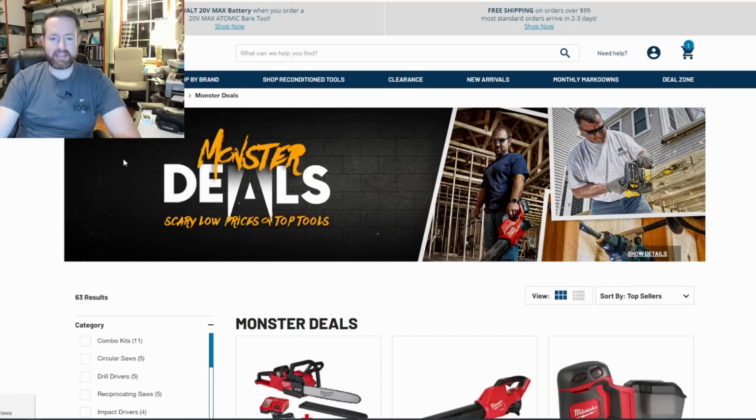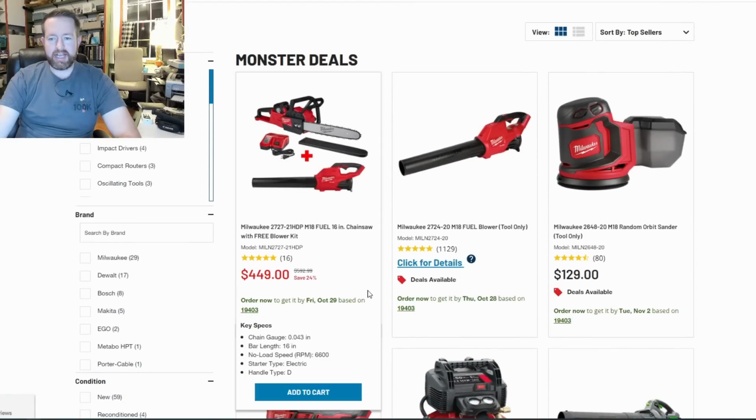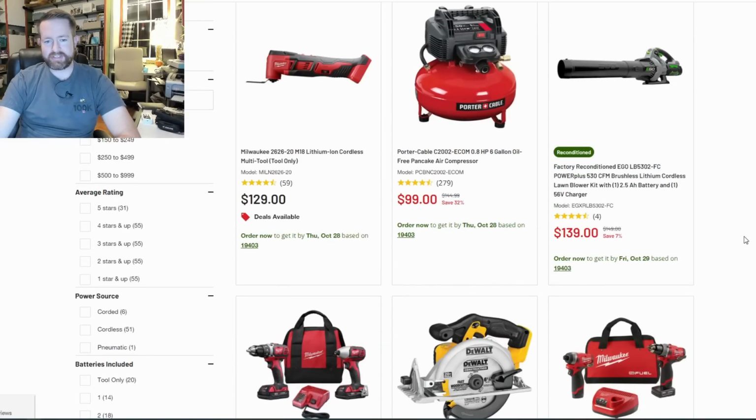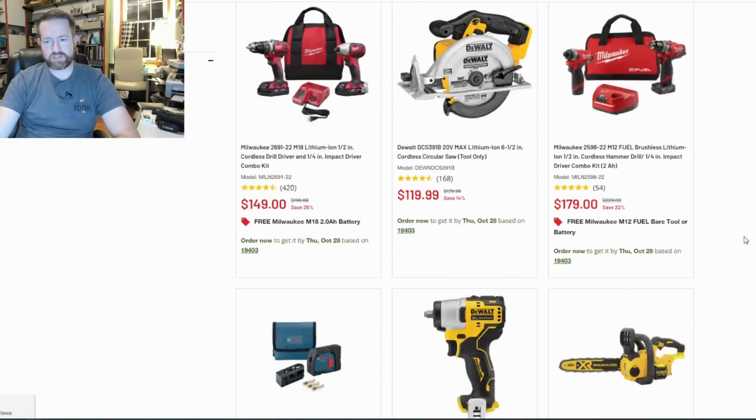Let's go over to CPO Outlets with their monster deals. This is decent. You've got the fuel chainsaw and the 12 amp hour HD battery and the blower for $449. Pretty good. I know there's some hackable deals that pop up on Home Depot, but those are hit or miss, so check that out if you'd like. You know, some of these other prices are definitely nothing special.